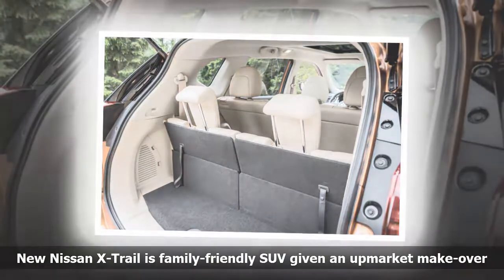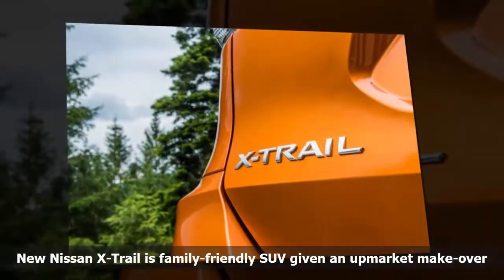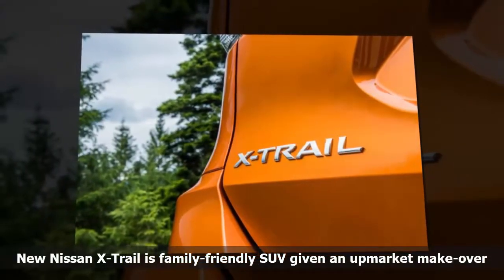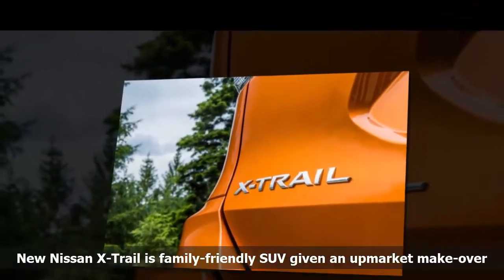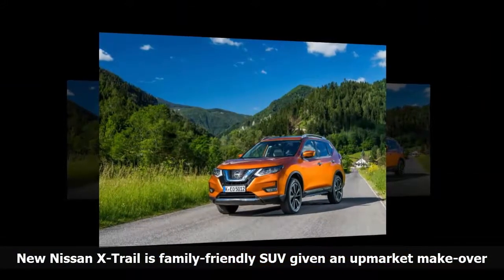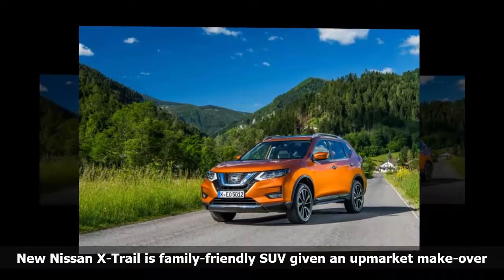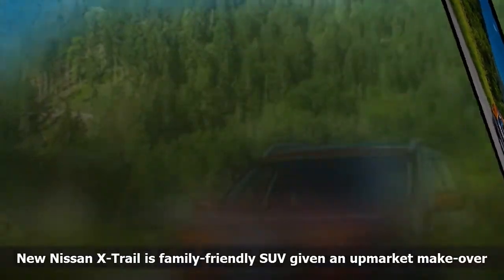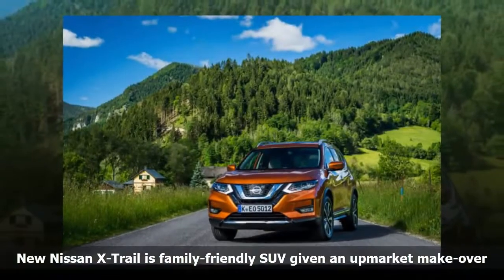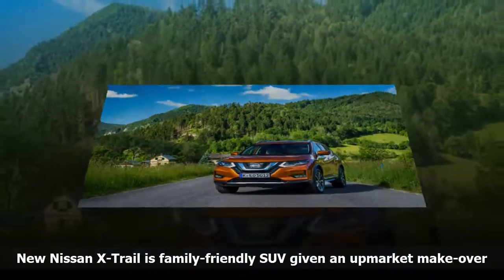The boot is larger than before. Capacity is up from 550 liters to 565 liters on the 5-seat version with all seats in place. Capacity on the 7-seat, of 445 liters, remains unchanged. Total space with all seats folded flat increases to 1,996 liters. It is not new for the industry, but now the X-Trail gets the feature where you can make the power tailgate raise up by waggling your foot underneath, if you have both hands full.